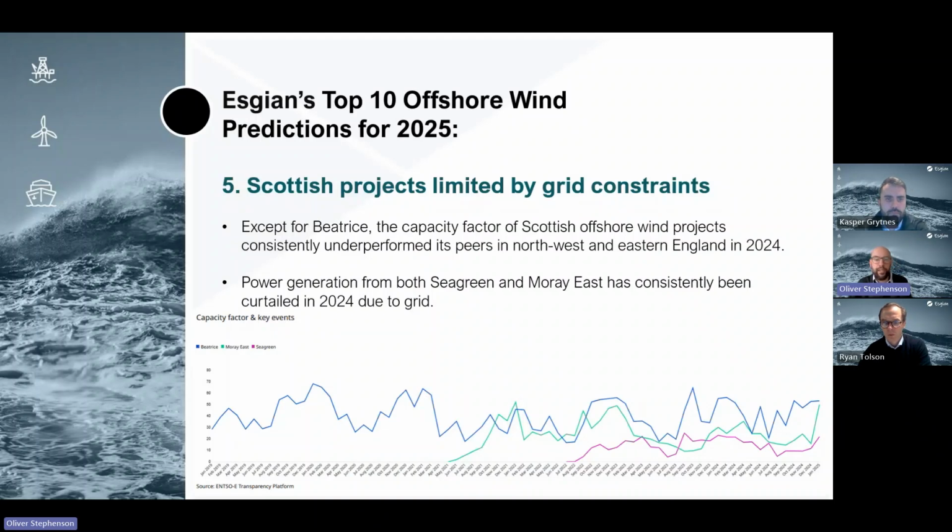So having explained it, what are we actually looking at here? Except for Beatrice, the capacity factor of Scottish offshore wind projects has consistently underperformed the peer group in the UK North Sea. So that's other wind farms in northwest and eastern England in 2024. While most projects in these regions had annual capacity factors that were in the high 30s and the low 40s in 2024, Seagreen and Moray East, instead of being in the 30s and 40s, were at 14 and 23% respectively over that full year. The contrast is really stark with Beatrice, which you can see in the blue here. And Beatrice ended at 43% for full year 2024.